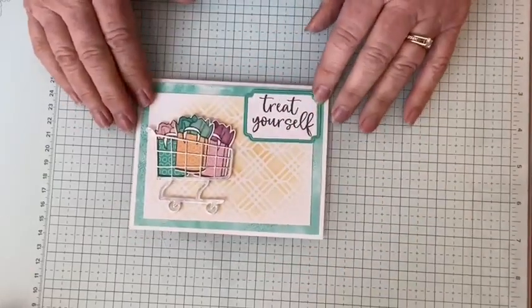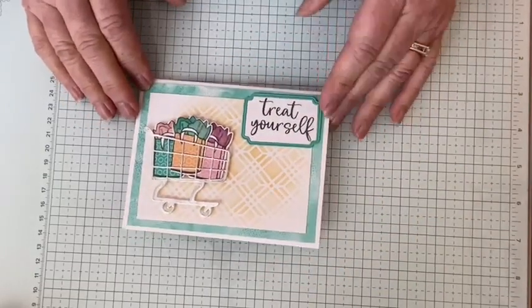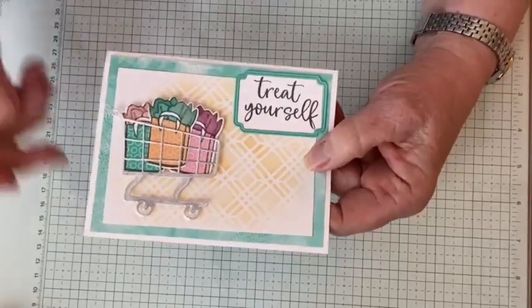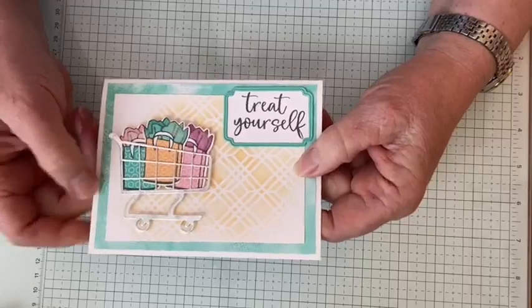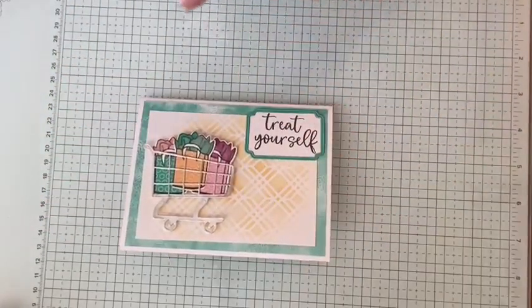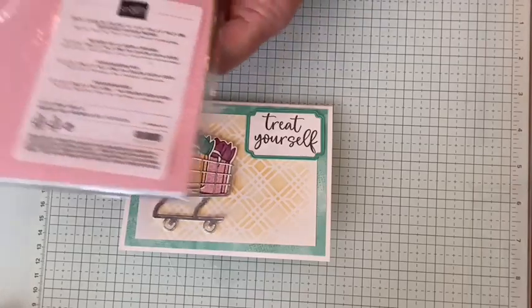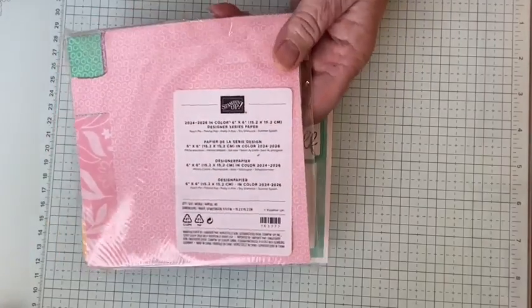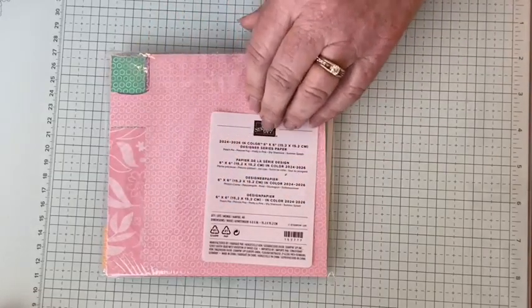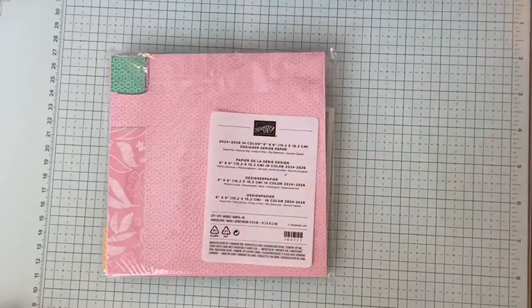All right, so let's put that to the side and let me show you the card that we're going to be making today. This card is using that Unbounded Beauty, I think it is, paper that I showed you last. What we're also going to be doing is some paper piecing, and we're going to be using the 6x6 in color paper. Now this comes in all the other different things like the brights, the neutrals, etc.